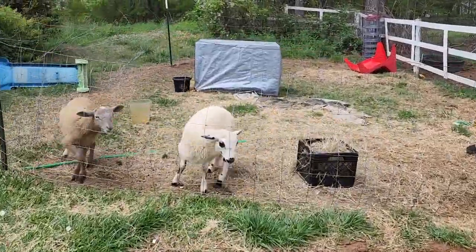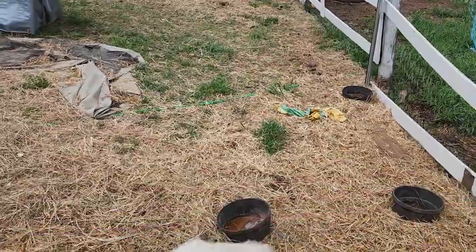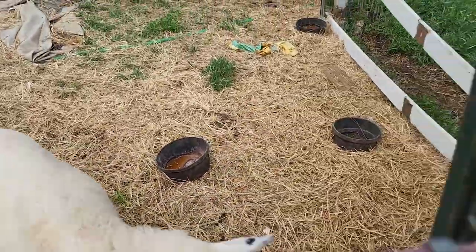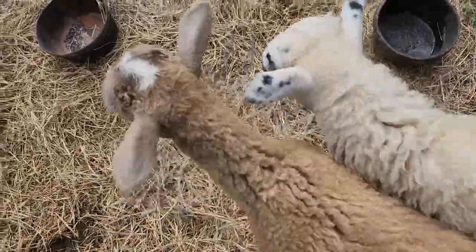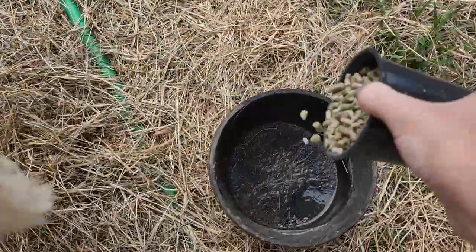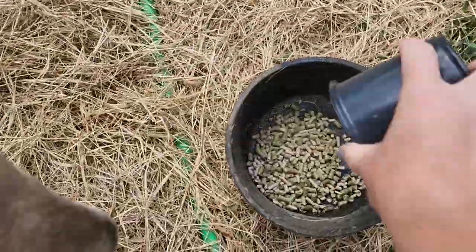Babies are gonna eat me out of house and home. They cry for their food. They want it. They want it. You want it? You want it bad, don't you? Ugh, you got water in your bowl. Okay. Golly. Oh, you have to have the same bowl? Here you go, Wilma.